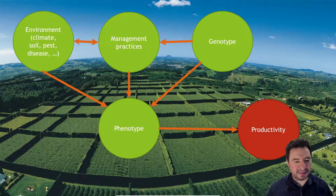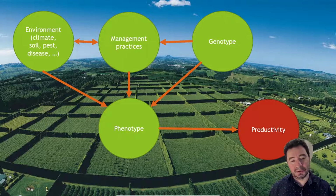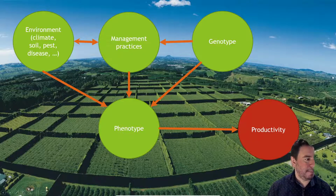What's the size, the biomass, et cetera? What's the fruit, essentially? And for the industry, the key aspect that we want to optimize is the productivity. By productivity here, we mean either the actual yield, as in the number of fruit that is produced. It could also be the fruit quality or any other metrics. Sometimes it could even be some environmental sustainability target as well. Okay.